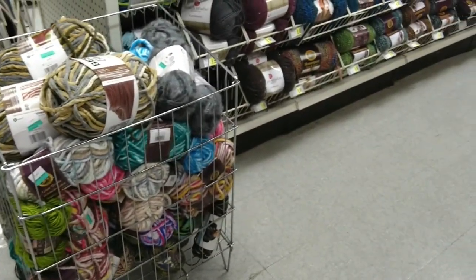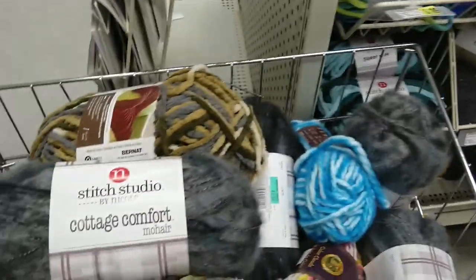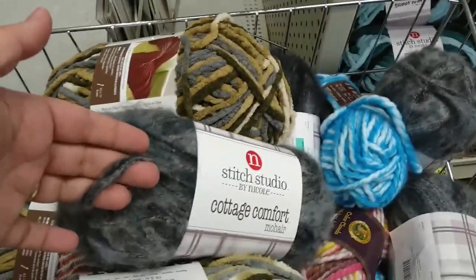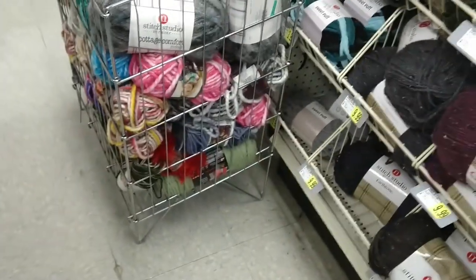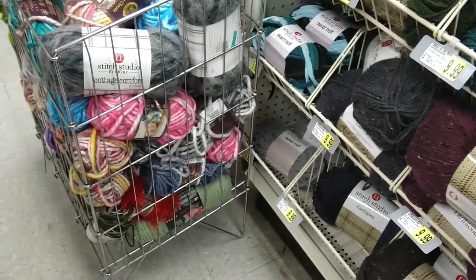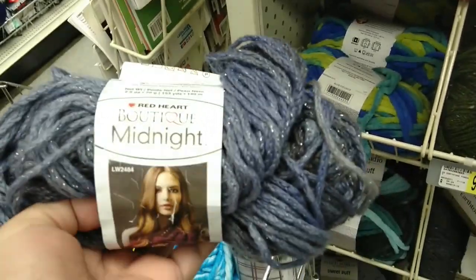Clearance. Looks like it's all Lion Brand. And Bernat. $5. $5. That is gross looking. This is pretty. $3.50. I see sparkles. $2.99. Yeah, I don't like that enough.